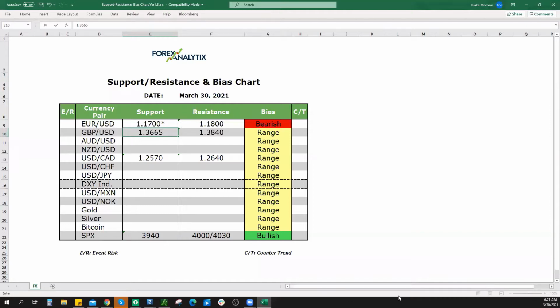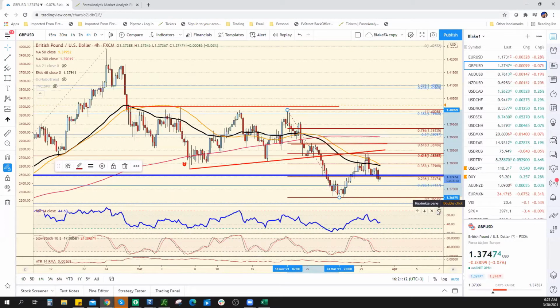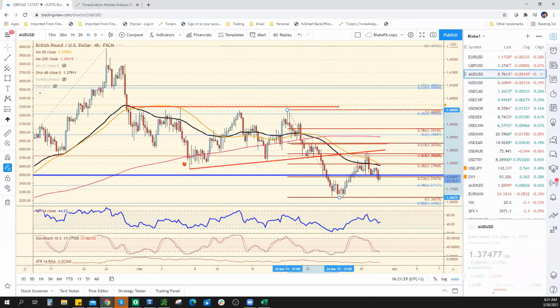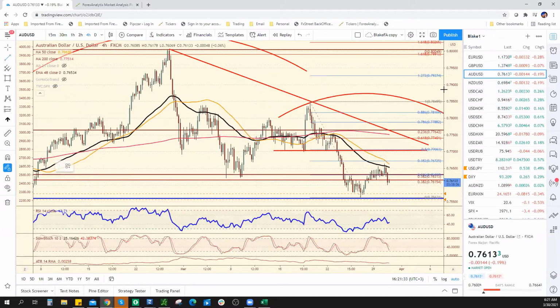I'm looking at the pound and I really don't know what to do with it here, other than it's going to follow the euro lower. As long as the euro continues to drift lower, the cable is going to get pulled lower. I don't think there's a whole lot to do with the cable right now other than just trade the range.